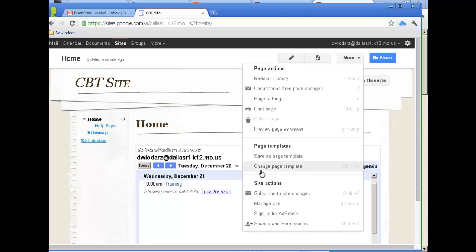Here's page template. So if I create a page that has a specific format, I can save it as a template, or I can go in and I can change existing templates. So page actions, when I click on more, page actions, I'm changing the structure or the look or the feel, or notice that I'm subscribing to page changes. That's only for this page. So I don't have to monitor the whole website. I can just monitor certain pages of the website. Because maybe I don't care about what some groups are doing, but I do about other groups. So I'm going to manage those particular pages.